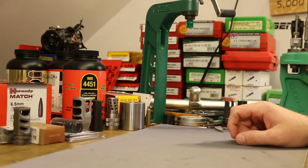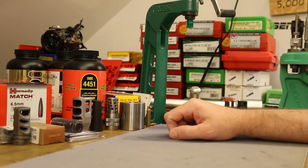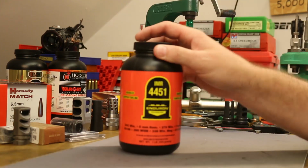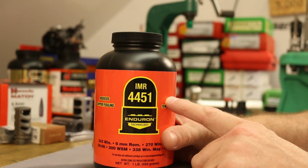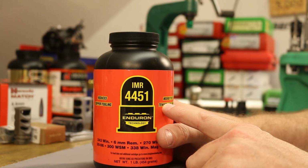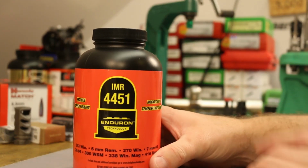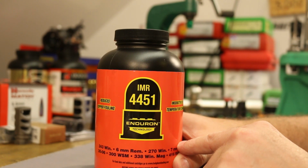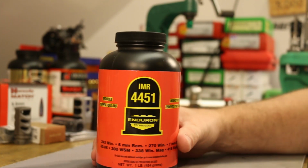The bad news is that I really didn't make as much progress on the barrel harmonics testing this weekend as I thought I would. And it all comes down to IMR 4451. This is the powder I want to use for the 6.5 Creedmoor test loads with the 140 grain Hornady match boattail hollow point. My local gun store has had tons of this stuff sitting around forever. And Friday when I went to go pick up a couple pounds, they were out.